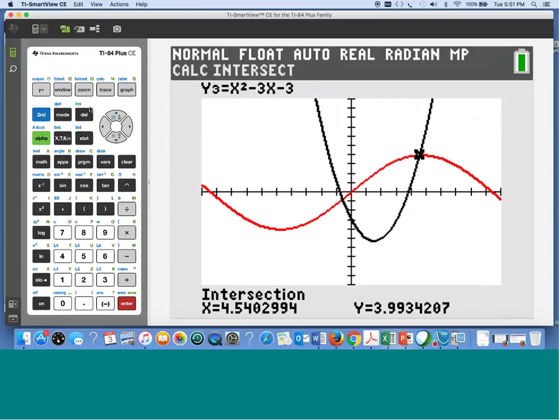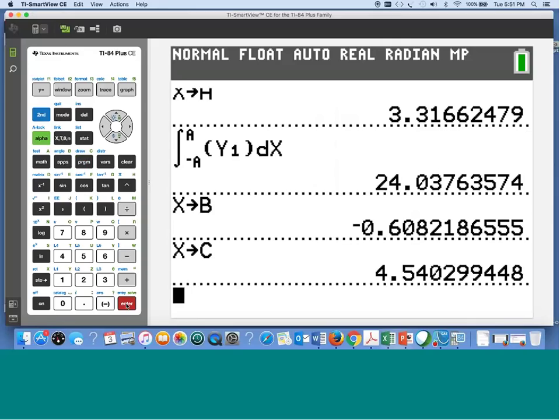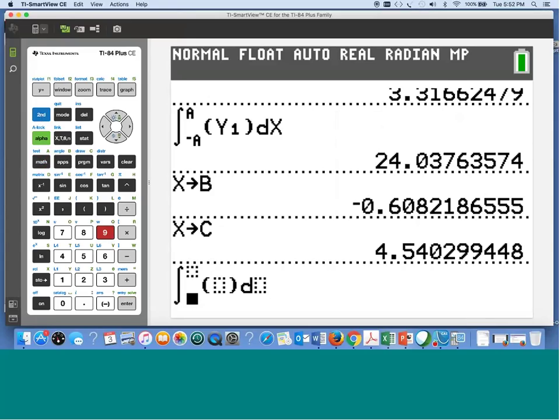So we found that second intersection point, and then we can go store that in C. Okay. And then we could do our definite integral again, B to C. And let's see, so we'll do math.